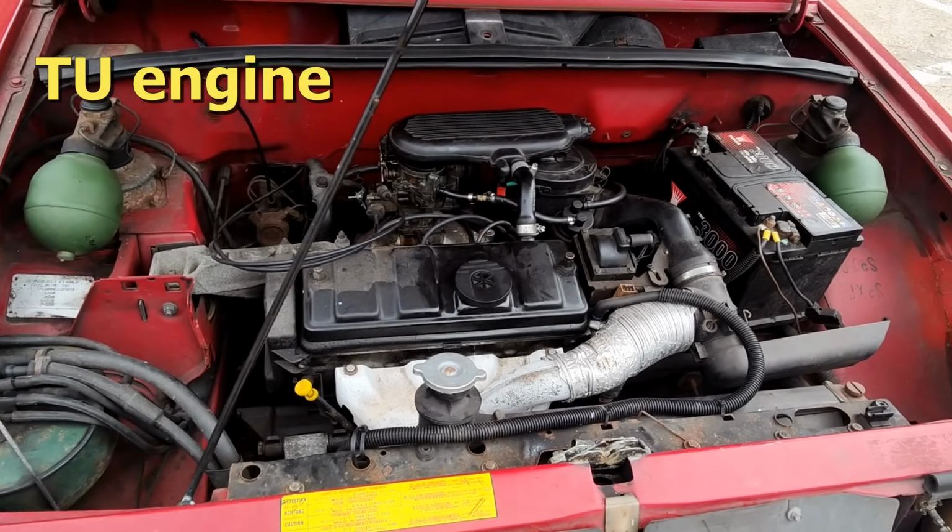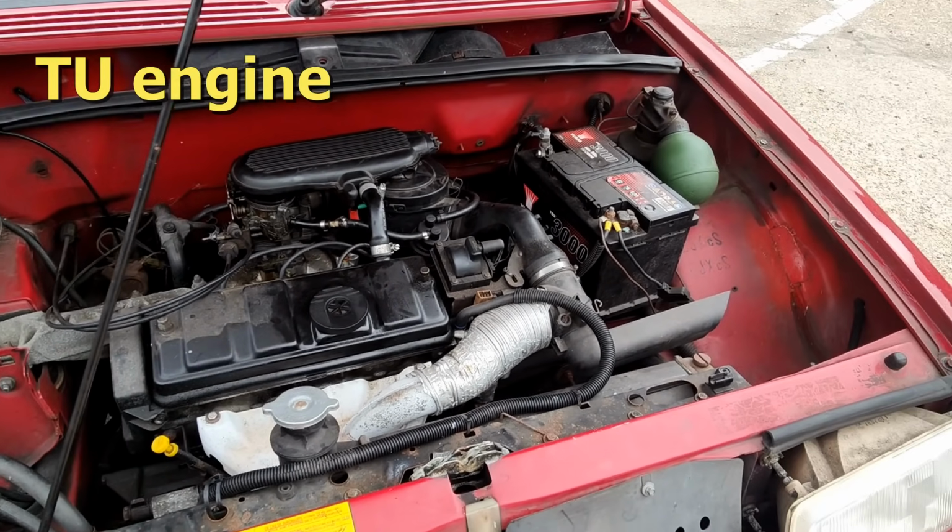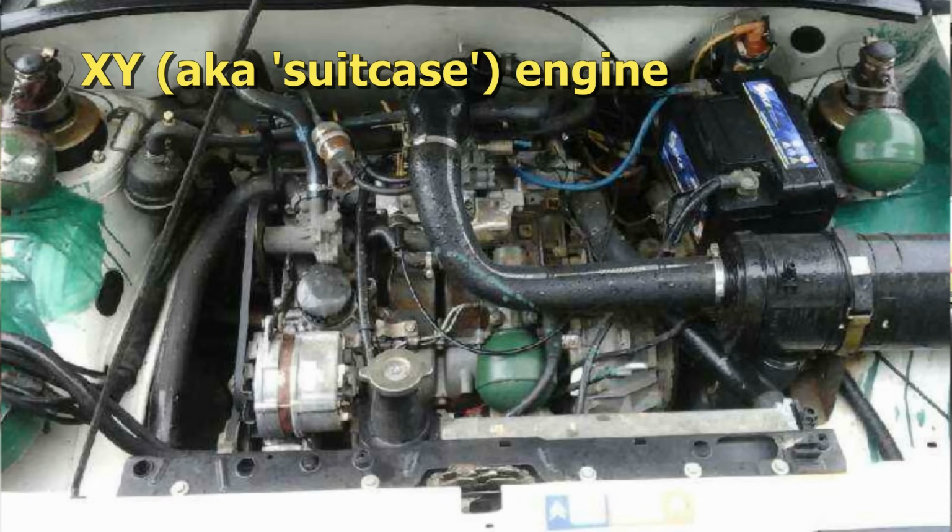There's nothing wrong, especially with the one before it, the XY. It's a bit rattly. It's based on a Simca engine. It's a bit clunky, and yeah. The thing with those engines is there are jobs on those that are very, very easy, and there are jobs on those that are an absolute nightmare. I think the gearbox is in the sump on those in a BX. It's hit or miss. Whereas with a TU, it's safe.